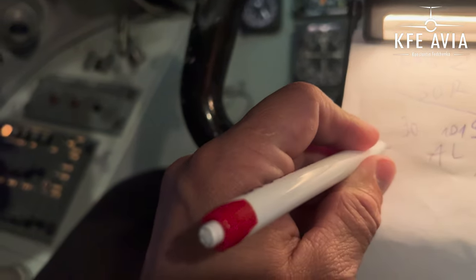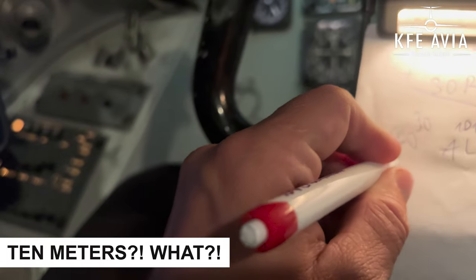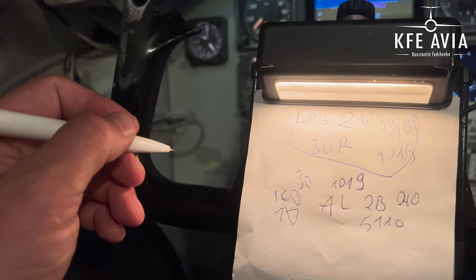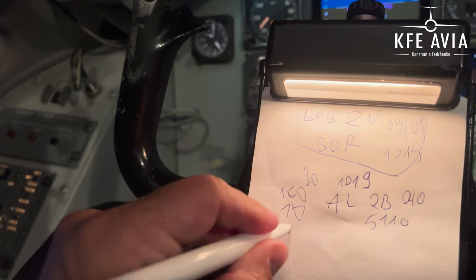Romeo Fox 100 Alpha, ready to copy meter. Go ahead, please. Meter information in Vigo at 1800. Wind 180 degrees, 10 knots, visibility 10 meters. What? Runway 1 main is 1,600 meters.